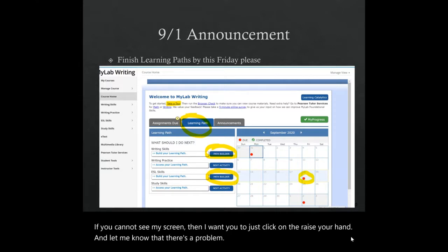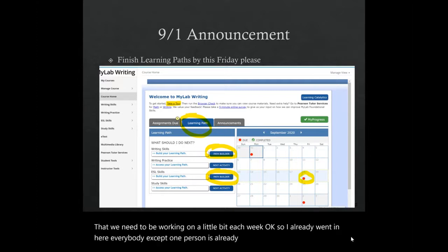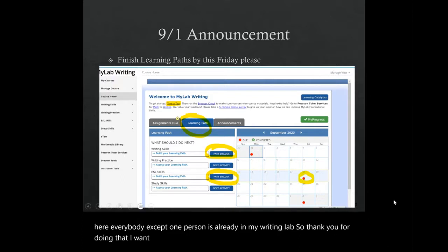But before we begin checking our answers to the book homework, I want to just mention really quickly that we have our My Writing Lab that we need to be working on a little bit each week. I already went in here. Everybody except one person is already in My Writing Lab, so thank you for doing that. I want to encourage you to keep working on the path builders.